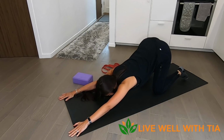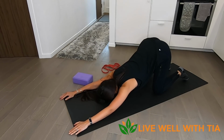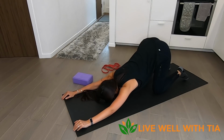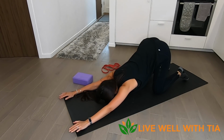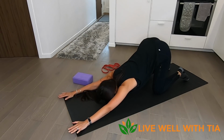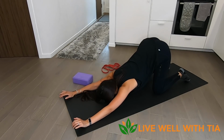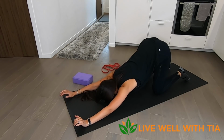Focus on your breathing. Inhale when you come up and then exhale when you come back down again. And the same thing that we did before, you can drop those elbows down and then straighten those arms again. Drop those elbows down and straighten the arms again, and that will just help you to feel the stretch a little bit more in your shoulders. But this will feel amazing on your lower back as well. And if you have tight arms, this will be enough to feel like you're stretching your arms out as well. So it's like a triple stretch really.